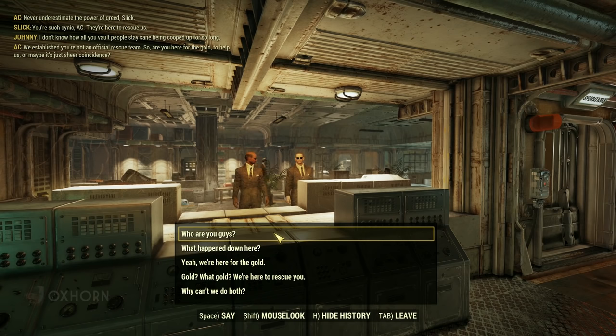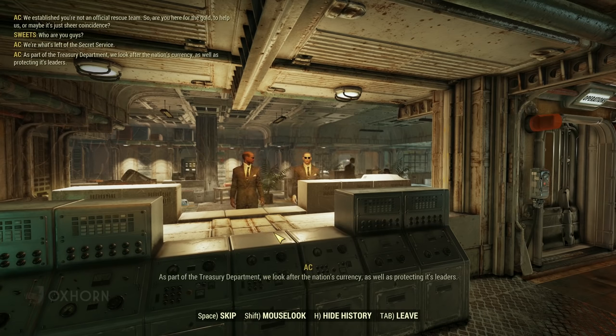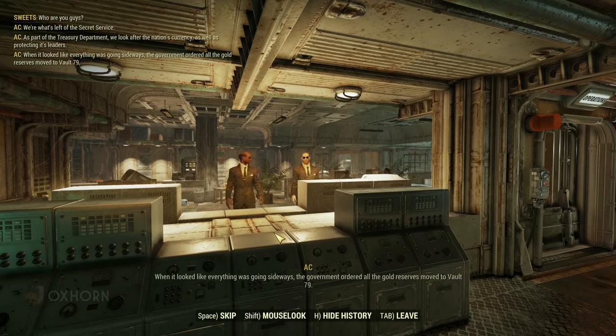Who are you guys? We're what's left of the Secret Service. As part of the Treasury Department, we look after the nation's currency, as well as protecting its leaders. When it looked like everything was going sideways, the government ordered all the gold reserves moved to Vault 79.